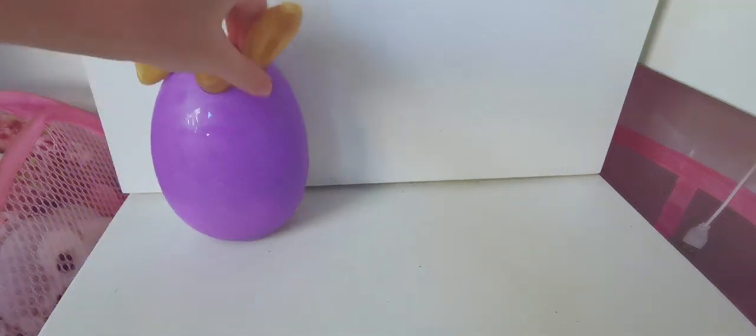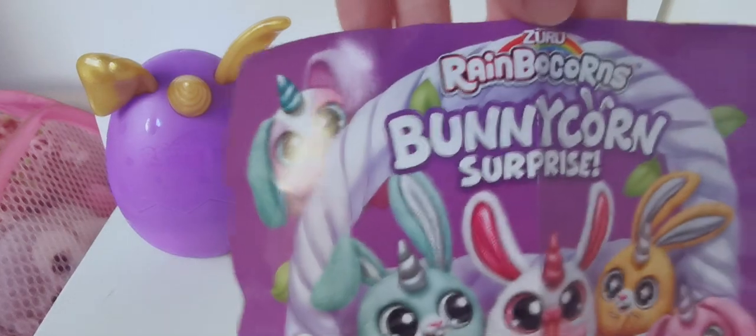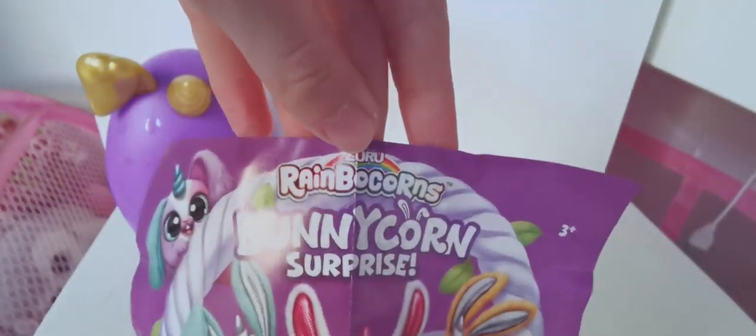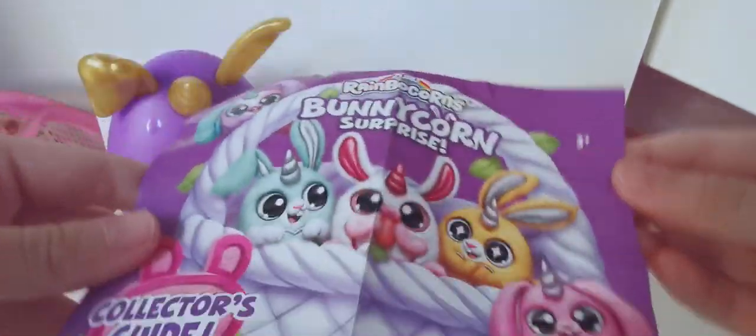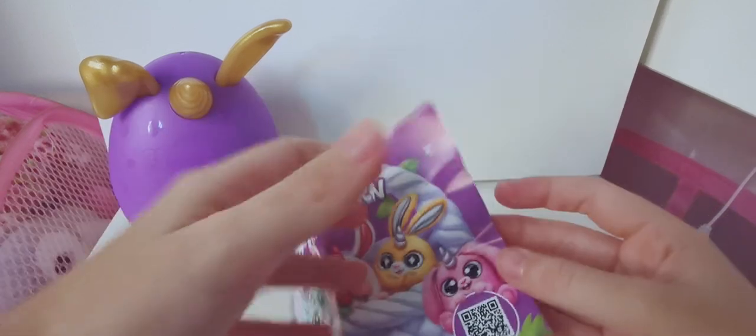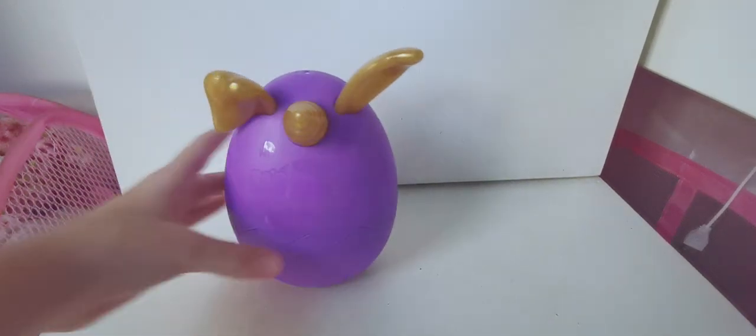And just if you want to get this, it's Zuru Rainbocorn. Here it is. You can pause the video if you want. But that's it. So yeah, these are so cute. And yeah, you could scan this thing here. Scan it later, maybe.